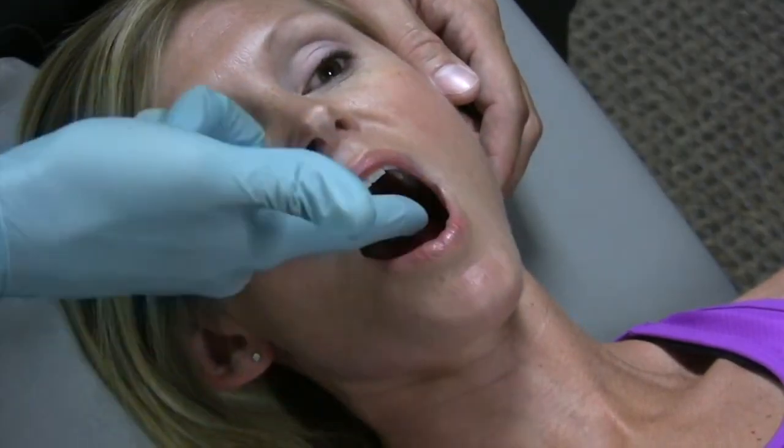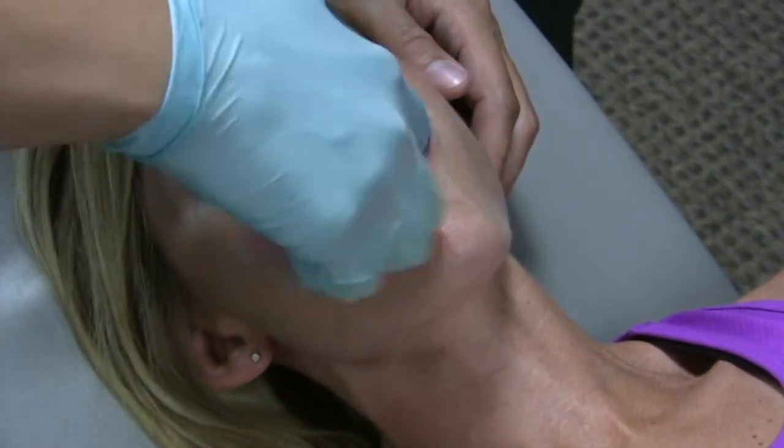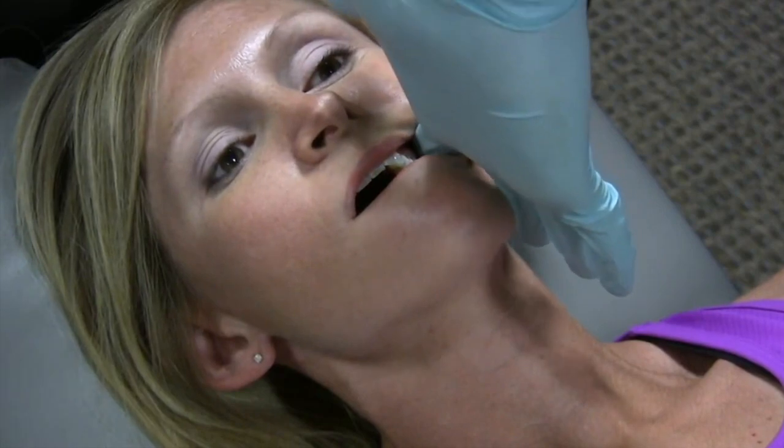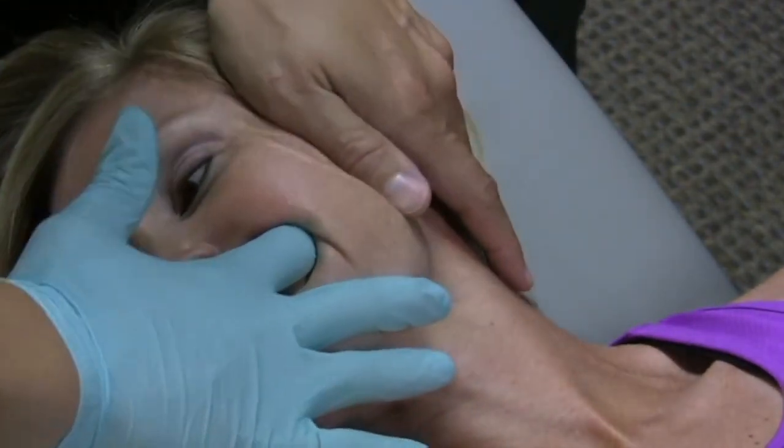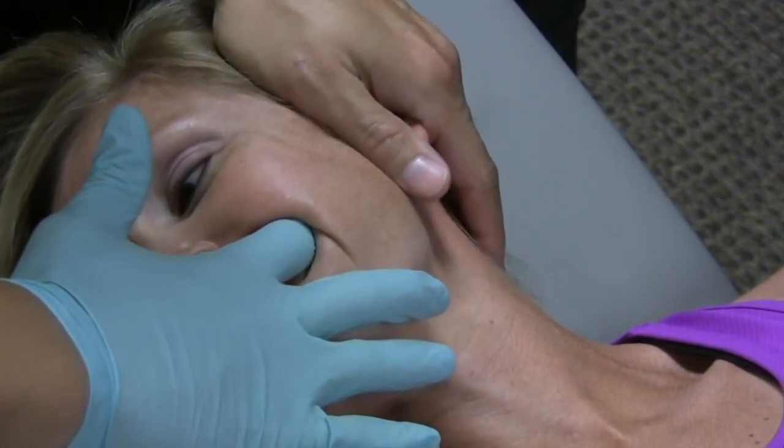What you can see from this video is my hand right along the back part of the teeth, and I'm going to separate the distance between the mandible and that temporal fossa. You can also use the head motion since the origin of the muscle is attached to the temporalis.